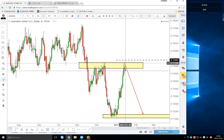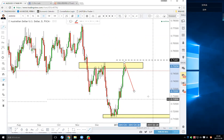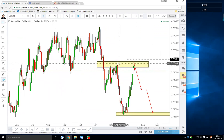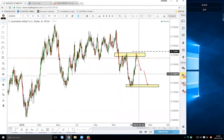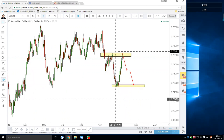So you can short Aussie, stop loss at 7540, and aim for target 1 at 7330, target 2 at 7180. Although it's a big rally, the rally back to the origin didn't really close above, so the whole downtrend still hasn't changed. It's possible for Aussie to come down again.